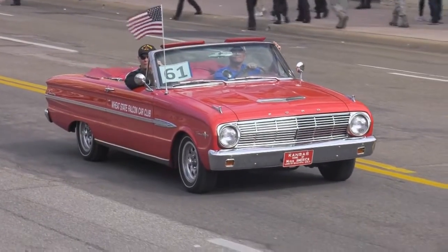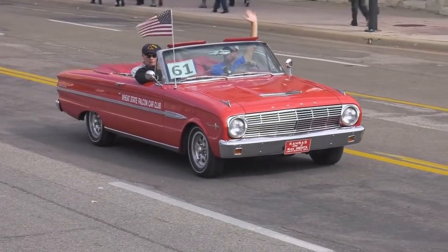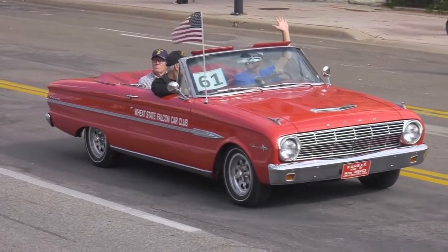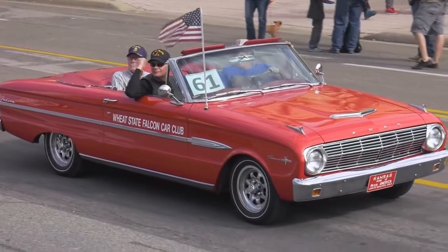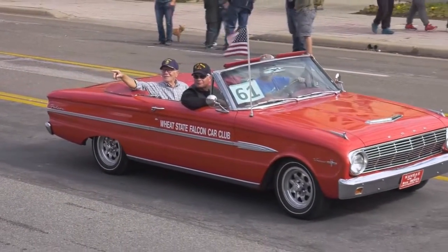Oh, next we have the Wheat State Falcon Car Club. The 1963 Red Falcon convertible driven by Philip and Shelley Nelson. In the car is Philip's father, Gary Nelson. He is a petty officer chief retired. Thank you for your service, sir.